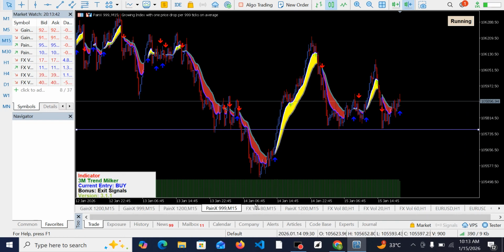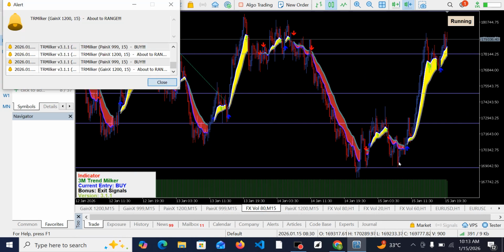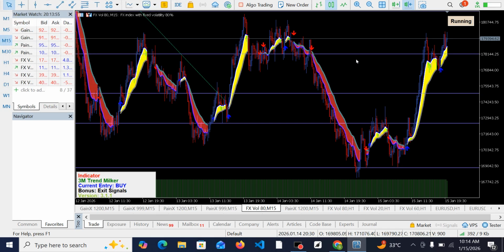Next asset is going to be FX volume 80. Let's check it out. This is FX volume 80. This actually started an uptrend right from this support. As you can see, it sold from here till it got to this region. Tried to go back on uptrend, had a pullback, but went back up to break out above this, and it has been buying since then. And this is still buying for now.